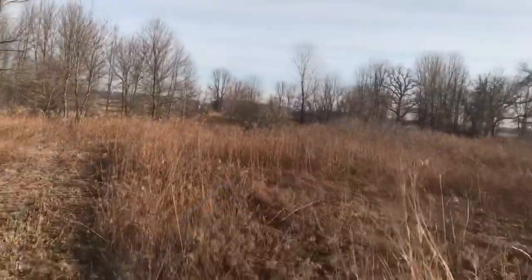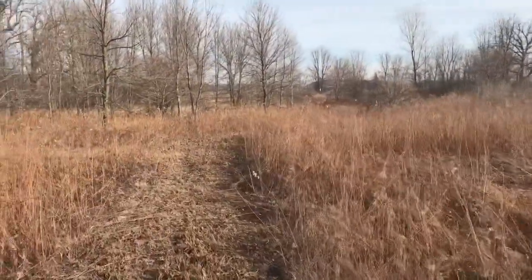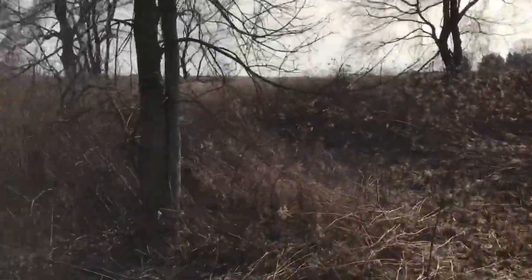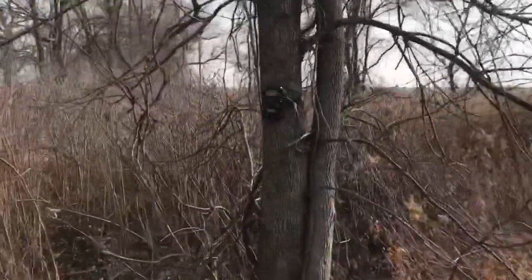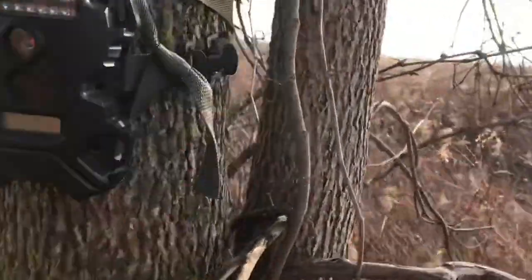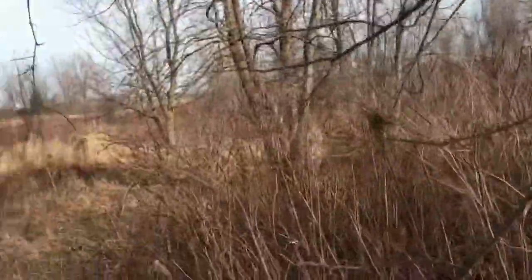My trail camera's back this way. I'm gonna head to it right now. Well, here's my other vine scrape right here, and the trail camera's right here. Hopefully it's working. I got extra batteries though.